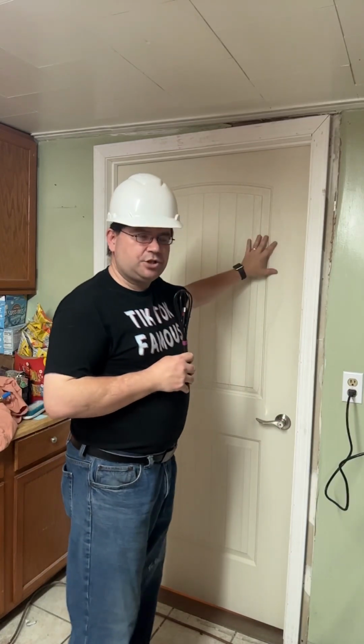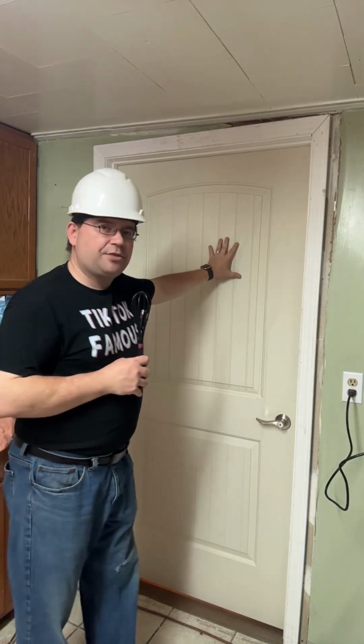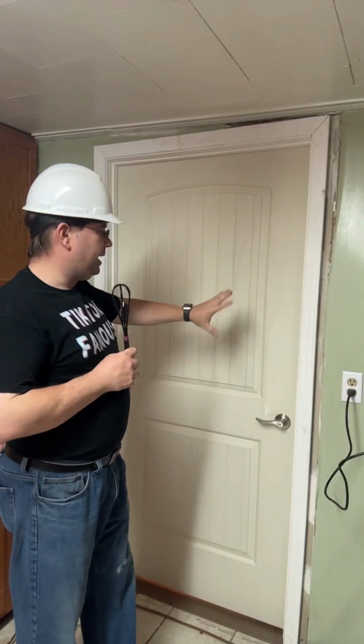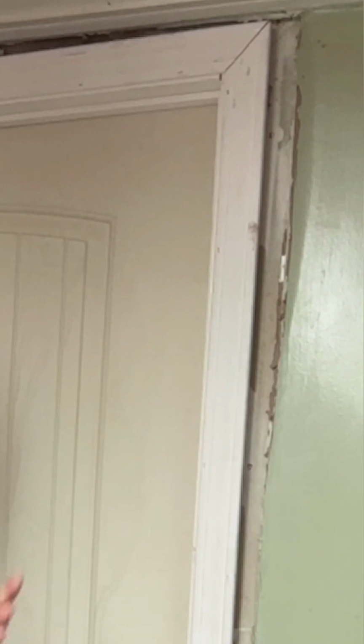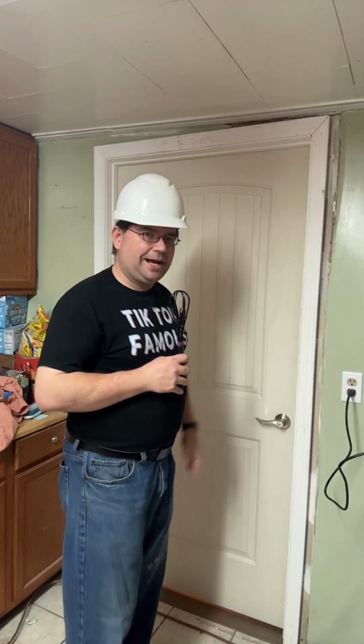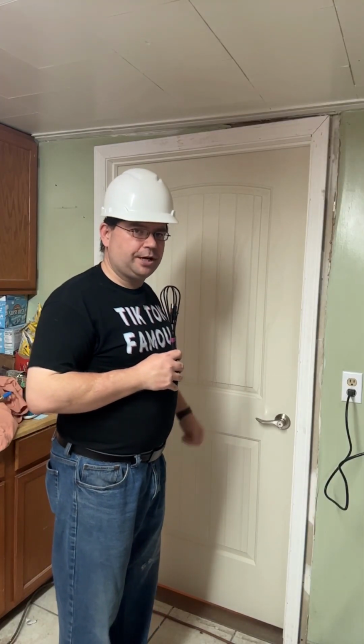Originally, we had a 30-inch door in here. We widened it to accommodate a 36-inch door, which, great, it's in. That's awesome. He forgot to trim up around the edges. It's not that big a deal. I can handle that. But let me show you something. This door is latched right now. Watch what happens when I push on it.